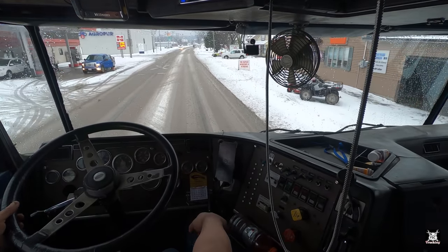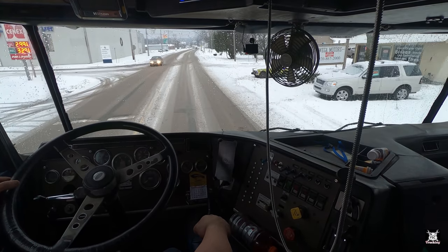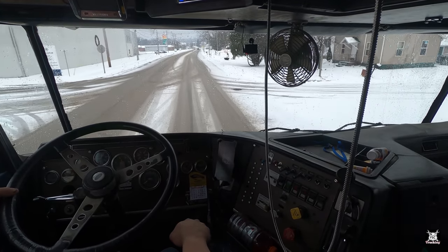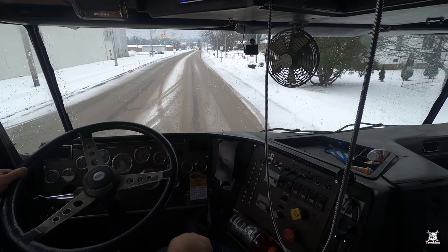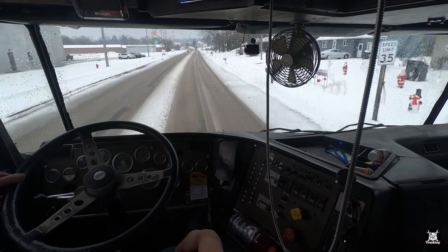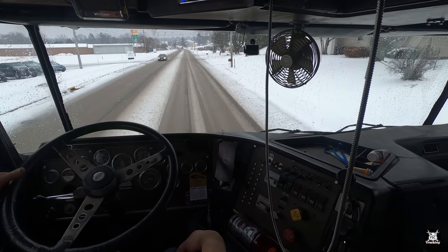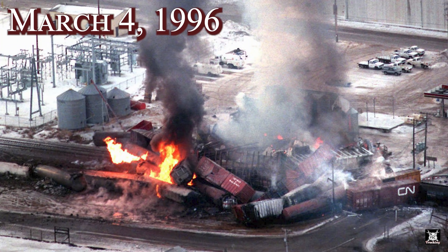Turns out many years ago, I didn't know this, there was a real bad derailment right here, right there at that crossing. I put a video up of a train I saw coming through there, and a lot of guys told me, hey, that's where that derailment was. Google searched it, sure enough. A little bit of local history I did not know about.